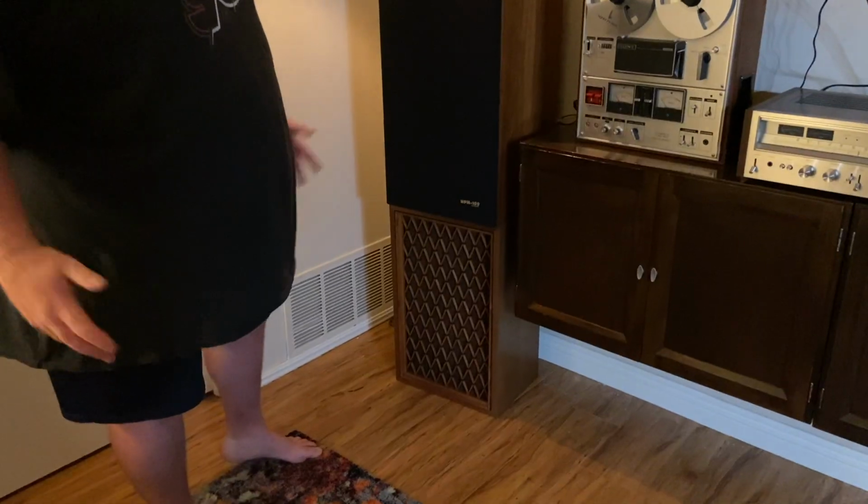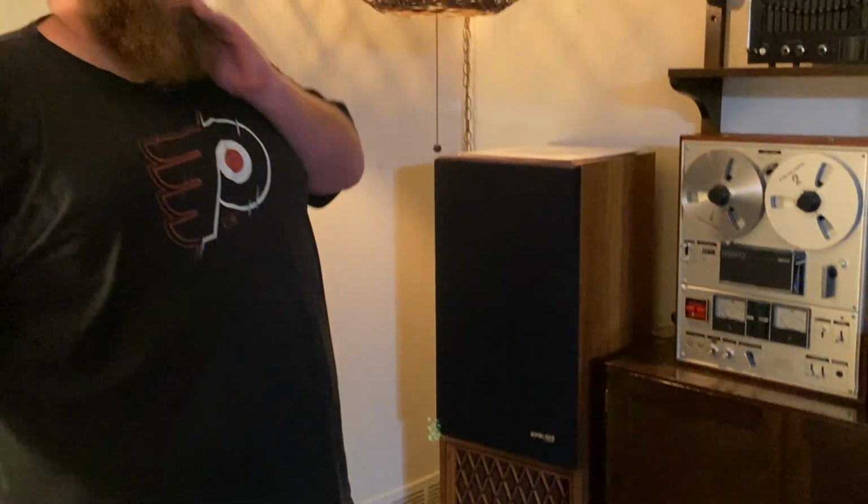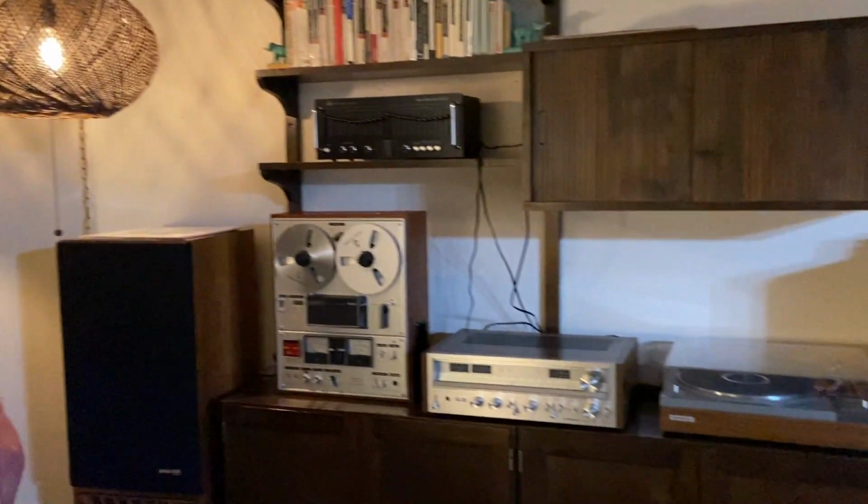All right, so these are Pioneer CS-99s. I was really excited to get them. They were my first set of vintage speakers, early on in my obsession about this stuff. Obsession is a very good word. Yes. I'll go over the story about how I got into all this in another video, and we'll also go over all the other stuff we've accumulated.